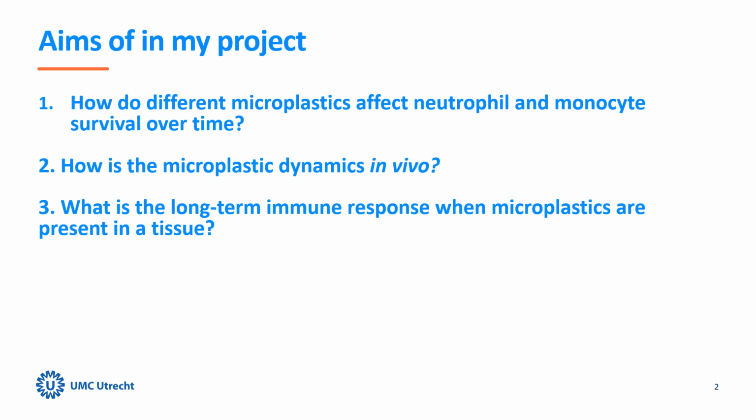We're mainly interested in neutrophils because they are the first immune cell and the first responders in case a pathogen enters the body. Because a microplastic cannot be degraded like a bacterium or a fungal pathogen, we would expect that after phagocytosis, a neutrophil can phagocytose the plastic but cannot degrade it, which will probably cause a continuous immune cell response.